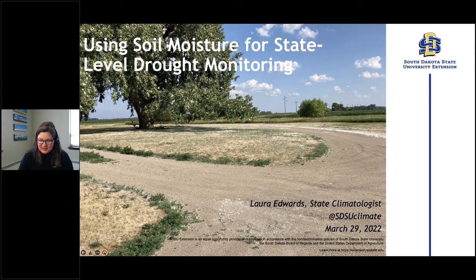As the state climatologist of South Dakota, I cover everything from flood to drought and everything in between. Just to start off, here's a picture of our yard outside of Aberdeen, South Dakota, in the northeastern part of the state. This is from last summer, and the only thing green you can see there are the kochia weeds coming up in the yard. Last year was certainly a severe drought year, but we've had tremendous recovery in part of the state, but that doesn't mean we're out of the woods yet.